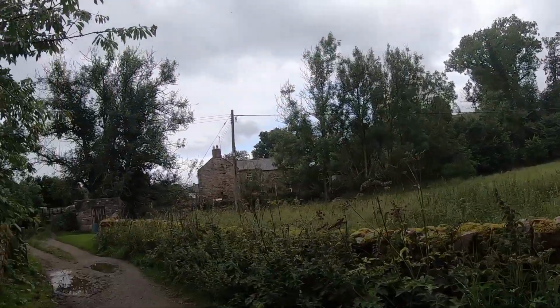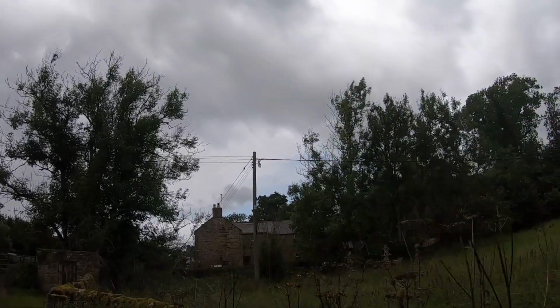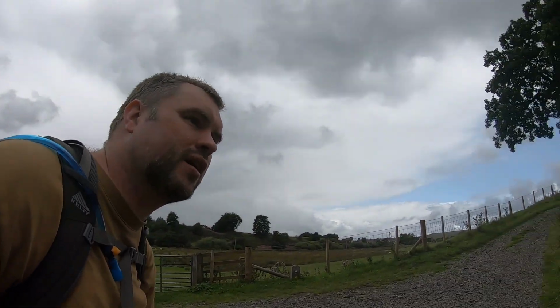Okay, we're passing Greenhead, and there's actually a castle up here. I didn't know what the name of it was. Here we are. It is Thirlwall Castle. Thirlwall Castle.